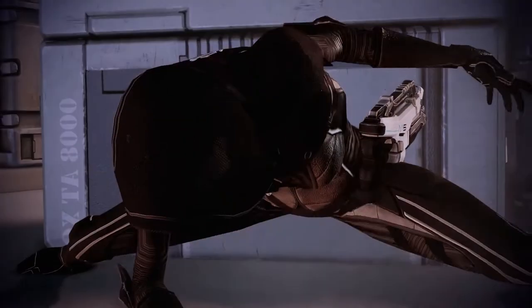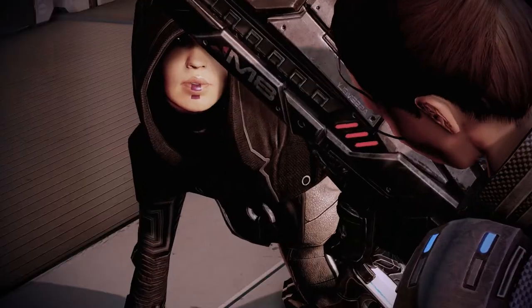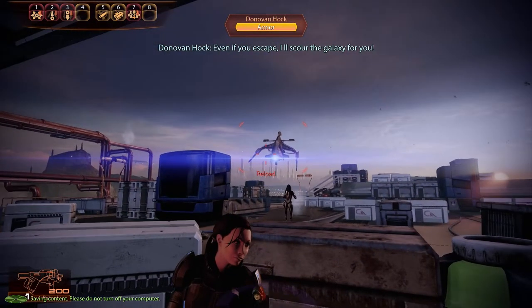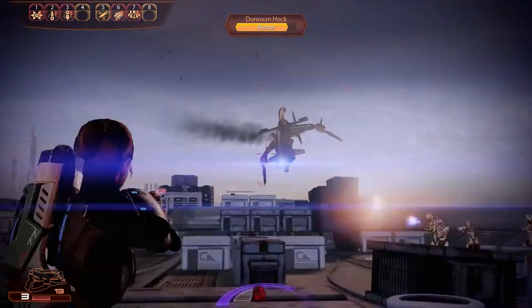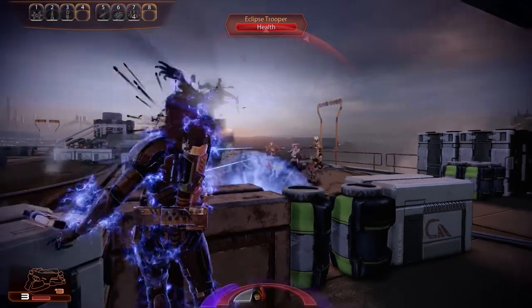She has to have some crazy enhancements. She's really cool. Look, I know it's unrealistic, but it's very cool. Even if you escape us, cower the galaxy for you. Heavy weapons, get down. I've got the shield.